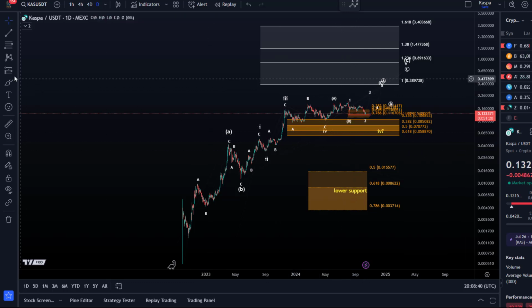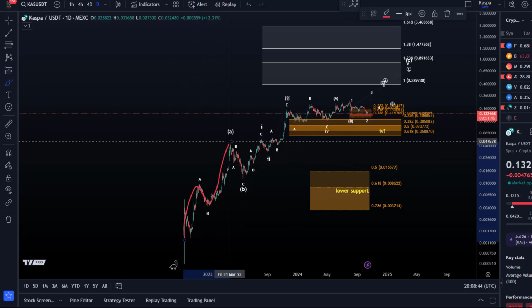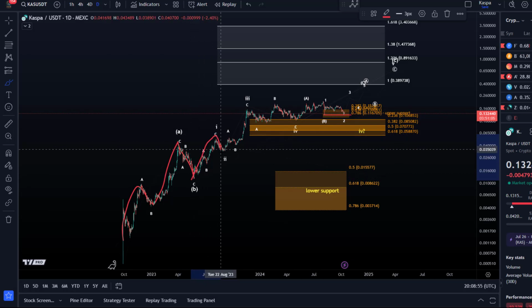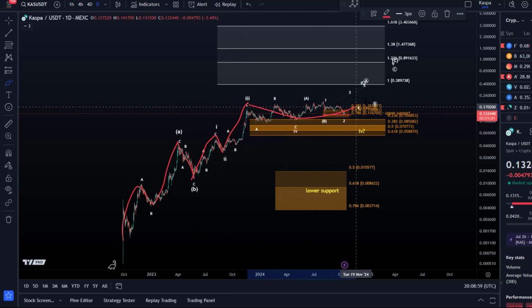So this is what I've got. I've got an ABC structure in a larger A wave, which topped in March 23. We have a B wave pullback into the May 23 low. And then this here could just be a C wave, which also is an ending diagonal. So it's a complete mess. Wave 1, wave 2, wave 3. This here could be a wave 4 with one more high to come in wave 5. And the next larger fib level is at 39 cents.